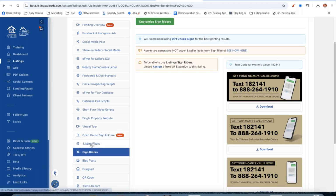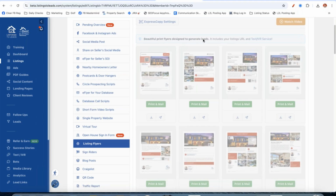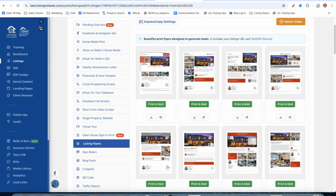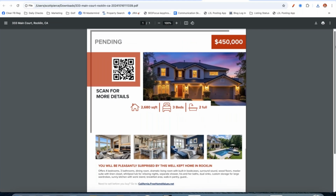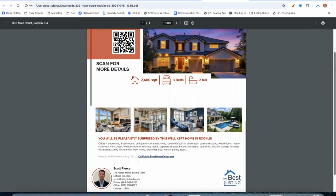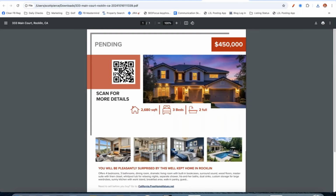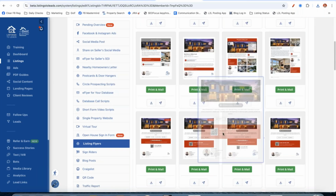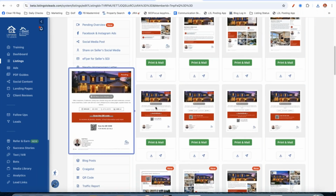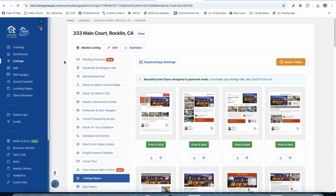And then again, let me show you the listing flyers. When the listing goes pending, the flyer is going to say pending. You can scan the QR code, and you'll notice that lead capture is now going after seller leads. Again, all beautiful flyers. There's like 10, 15, 20 different templates, all in your brand colors, even some with one image, some that don't show the price. All sorts of beautiful flyers that help engage people back to you.